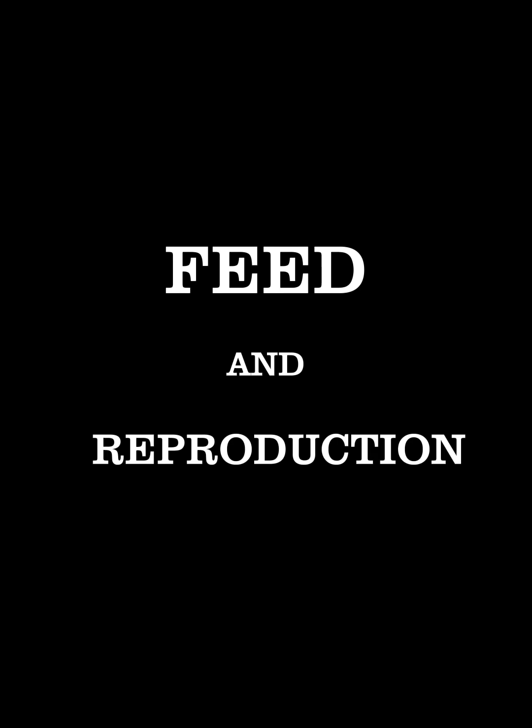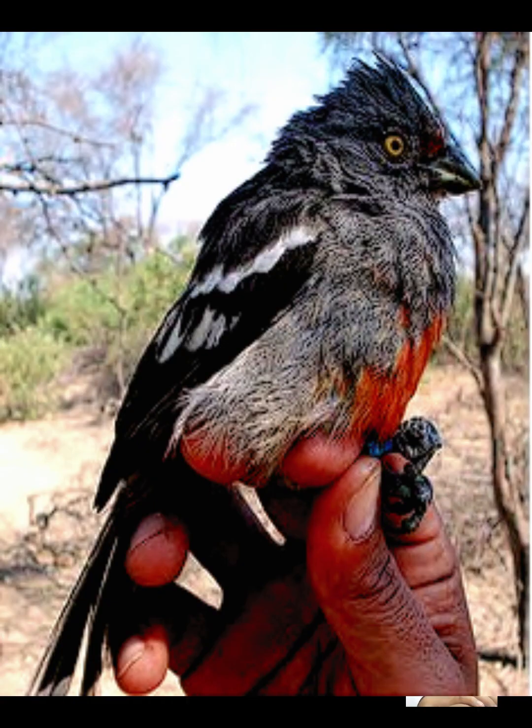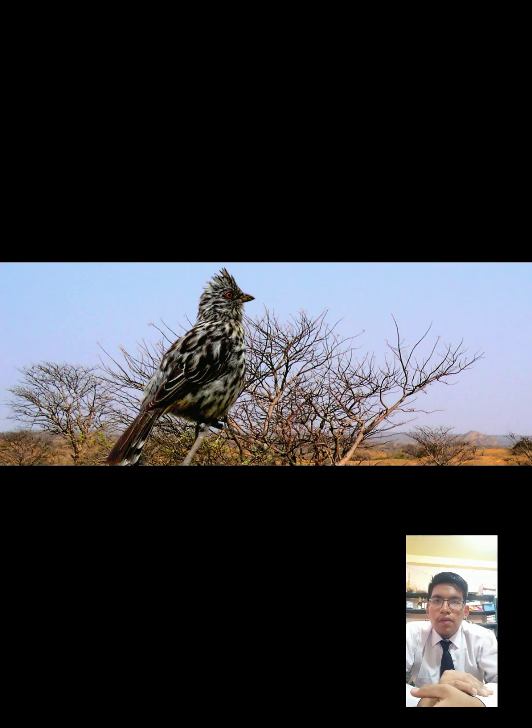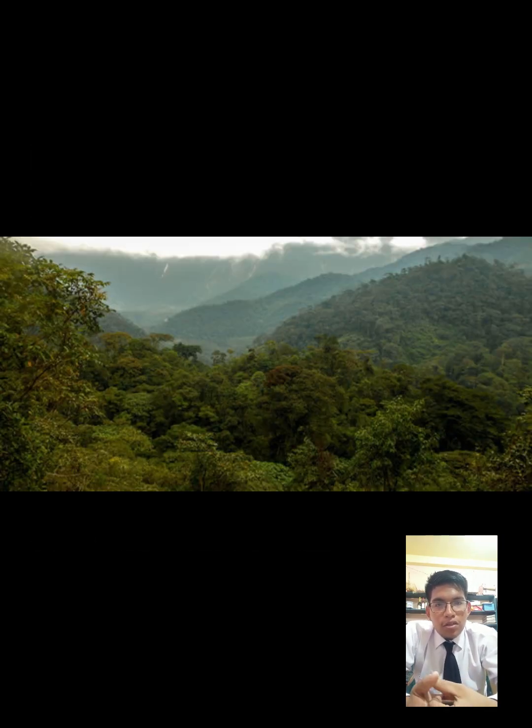Feeding, reproduction, and habitat. The Peruvian branch cutter is an exclusively vegetarian bird that uses its serrated-edged bill to cut twigs, shoots, leaves, and fruits, on which it feeds. And these birds are known to spend their days forming pairs or small groups. They have never been seen in flocks.